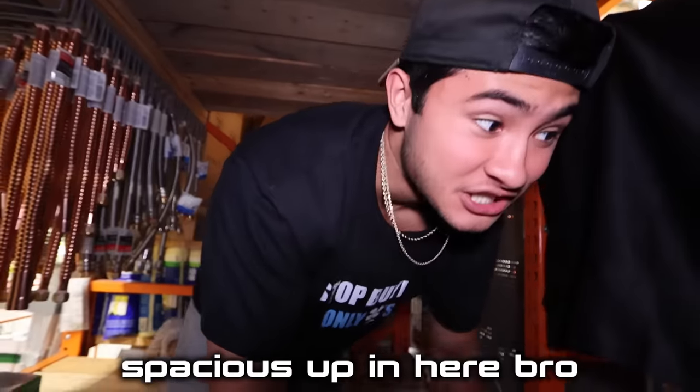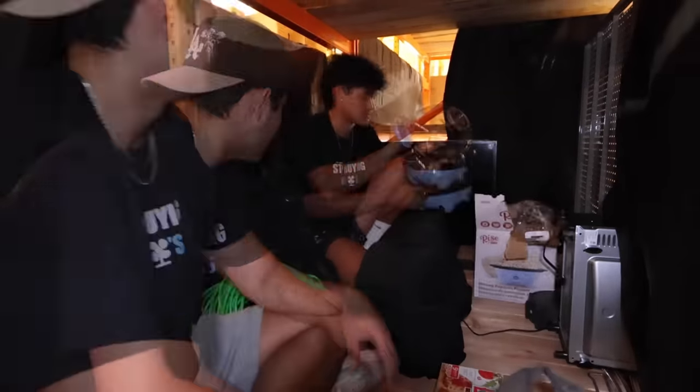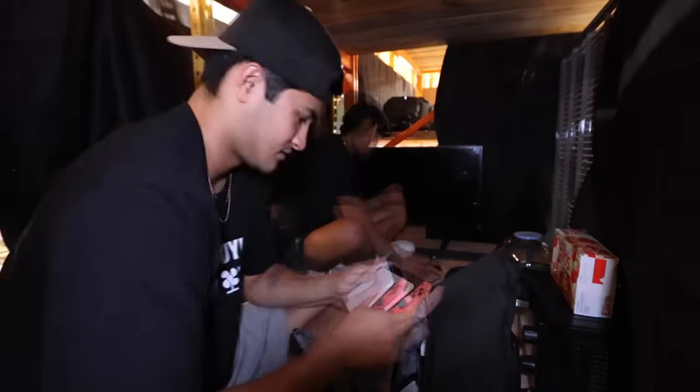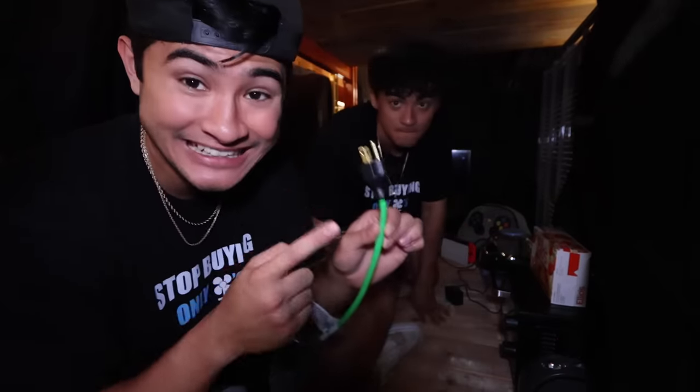Yo, it's pretty spacious up in here, bro. With all of the curtains set up inside, this place is completely hidden from the rest of the Home Depot. Now it is time to actually assemble this hidden gaming fort. Hidden gaming room is pretty much all set up, but we still need to get power.